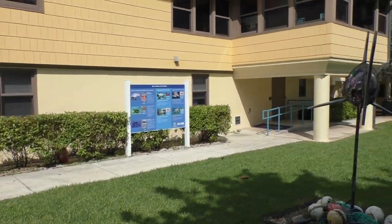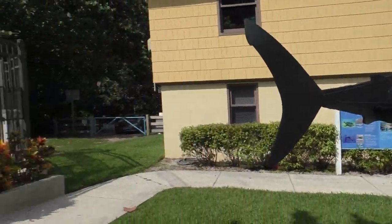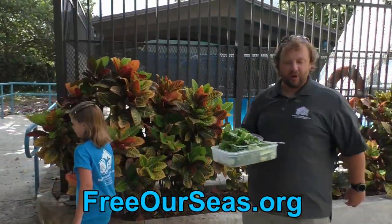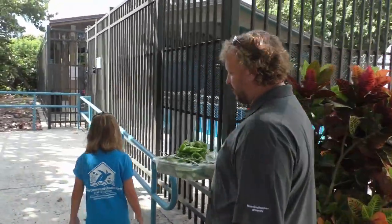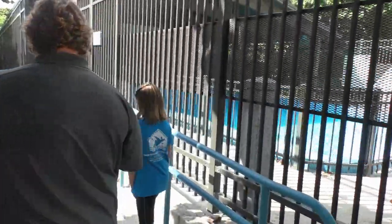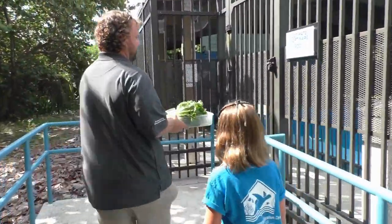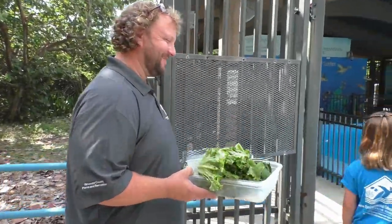And we work with, again, a number of different groups. This was made by Mann and Weiss and Free Our Seas and Beyond, another great group here in the Hollywood area. We do a lot of work with them to teach people about marine debris and the dangers of that out in our ocean. All right, so come on in and we'll go visit Captain.